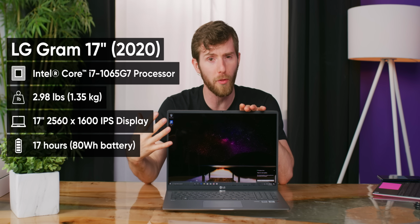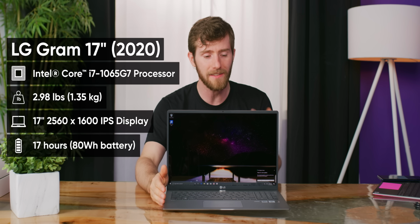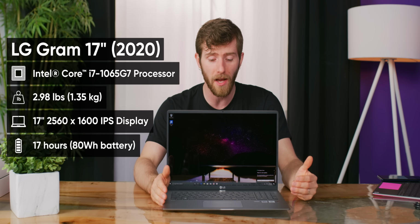A little sign in here, a touch of Wi-Fi there, and we'll have you set. There we go. I see the 17-inch is still very portable. I mean, it's still only about 3 pounds, but an extremely capable work machine. So it has a 1065 G7 Core i7 processor that'll turbo up to 3.9 gigahertz.